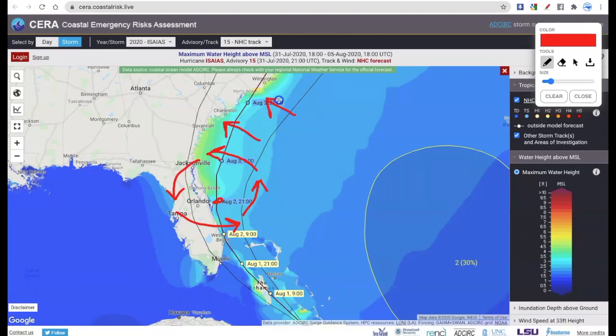So areas that are very susceptible to storm surge need to keep an eye on the track, because that is going to pile up water against the coast. With high tides and low tides, the cycle of that, there could be some additional flooding and tidal flooding that occurs before the storm, and then some storm surge impacts as the storm continues to ride up the eastern coast.